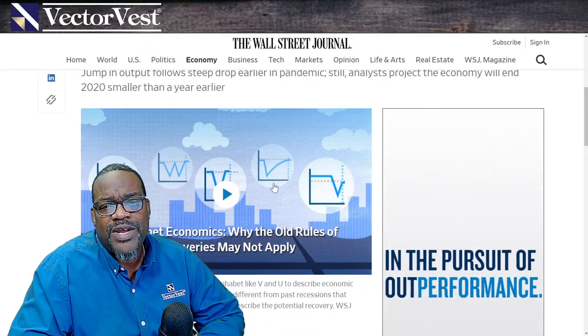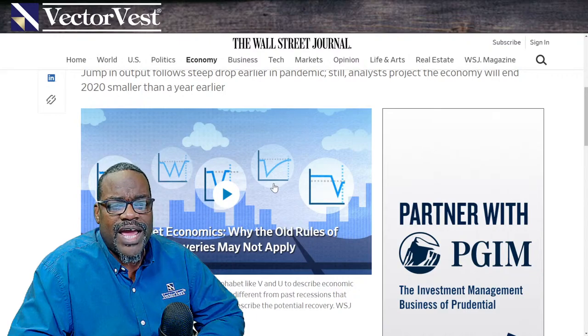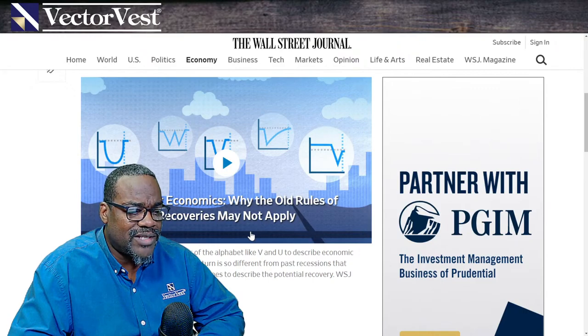All right, with COVID-19, I think that we will be lower than we were a year ago, but I think a rebound coming off of COVID-19 just goes to show how resilient we can be as a country. We pull together all of our abilities to get out of bad situations.